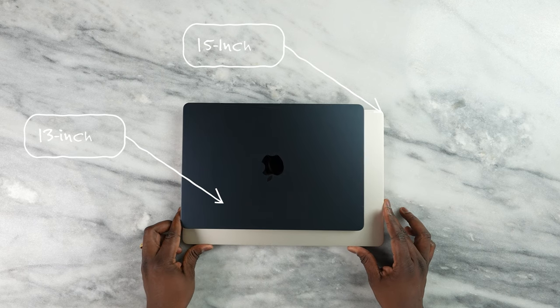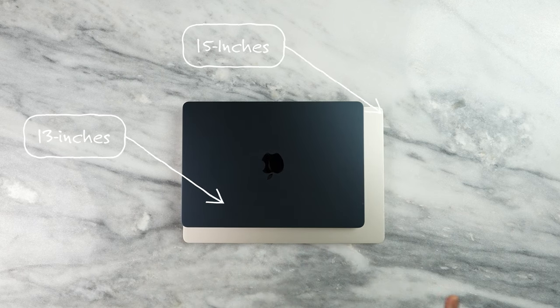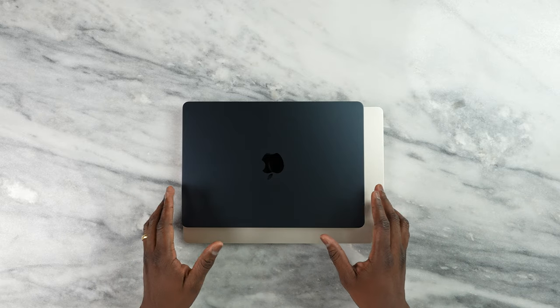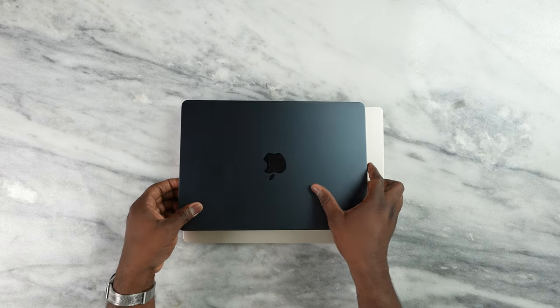Now, in terms of just real estate, this is the size difference you're looking at between the 13-inch and the 15-inch. You can see there's just so much more real estate and room, but in terms of design, it is very much the same device. If you're a fan of the 13, it's solid. The M2, I think, really works out well.